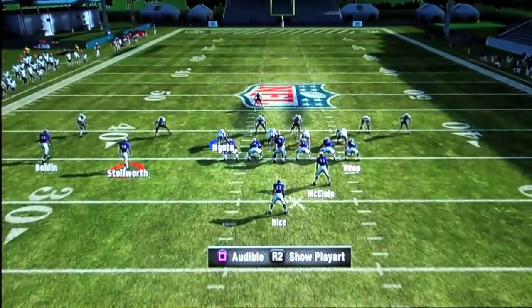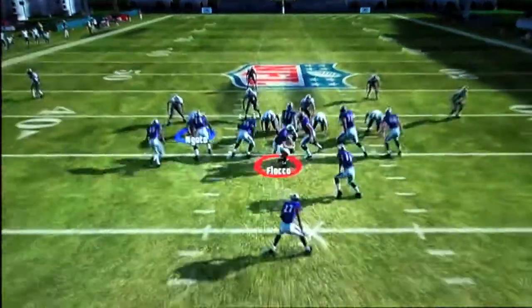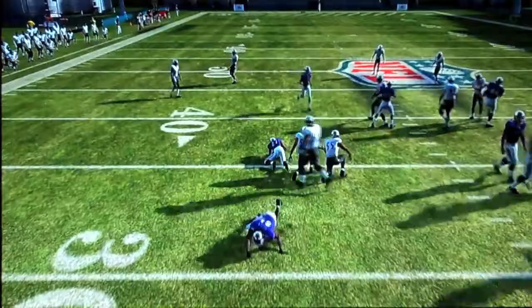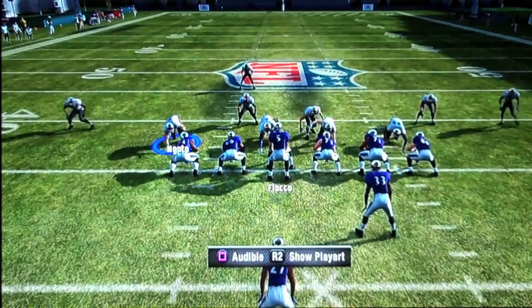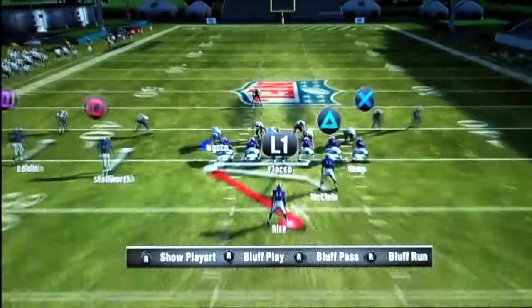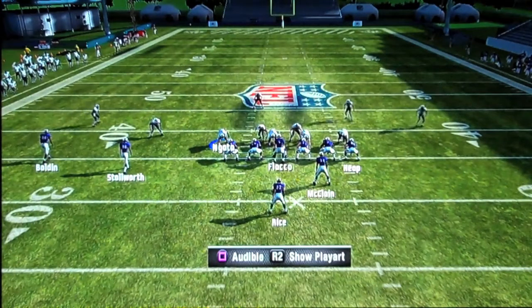We'll show you the counter weak one more time. Here it is. If you can hold the block, then we would get through. That's not the point though. The point is we show you our outside run, our middle A-gap run, and our left C-gap run. So we have a complete running attack here.